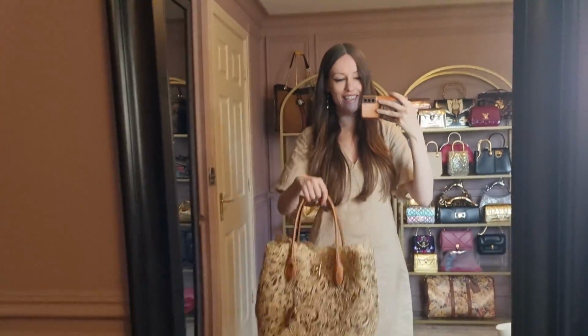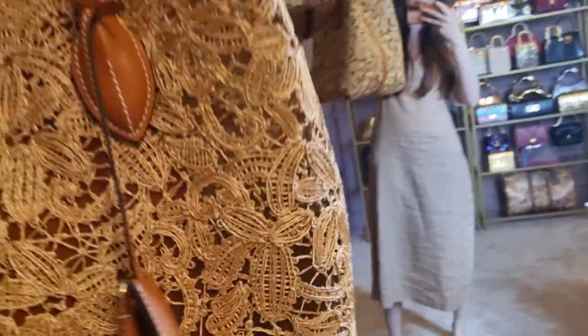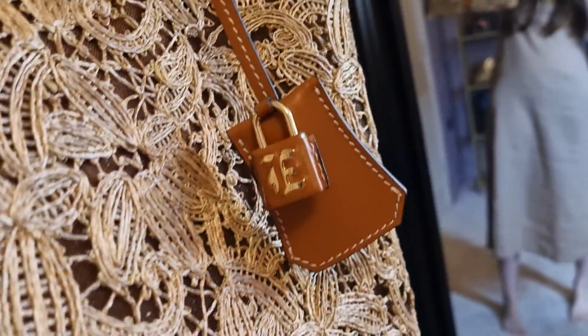Okay guys, I think this is all I wanted to show you. Yes, oh, and let me show you the detail actually. There, that's the logo. So yeah, it's very quiet luxury. And yes guys, I just noticed in the background, well, this is real life, right? This is my bag room. And I noticed in the background that my dust thingy is lying there, and yeah.